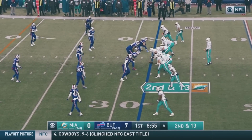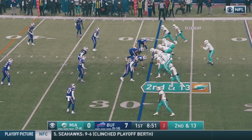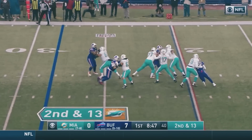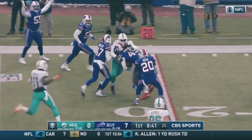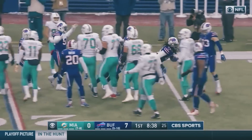Total yards in Week 13, but the Dolphins still figured out a way to win it. Ryan Tannehill had 3 touchdown passes. Tannehill intercepted, it's picked off. Tremaine Edmunds, the rookie middle linebacker, hauled down inside the 20.